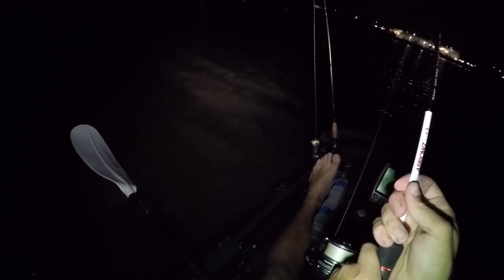I've kept the drag nice and loose because I'm waiting for it to run, but maybe it's not gonna run here. Oh, something's just picked this one up too, unless we're tangled. Oh, we are tangled. Indeed. What do we got? That's gotta be an eel, right? Gotta be. Let's see. Show me the money. Show me an eel. It's just about how big is this eel?